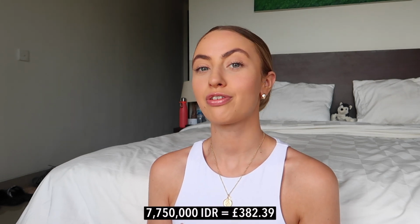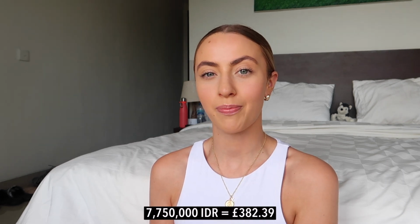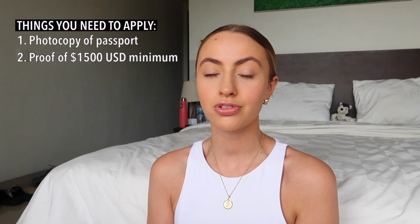We applied through the company BaliVisas.com, and the cost of the visa was 7,750,000 IDR, which roughly translates to about £385. We applied for our visas through their website, so we just had to send a photocopy of our passports and also a print of a bank statement proving that we had at least a minimum of $1,500 in our accounts, and that was it. That was the only thing we had to send to apply.